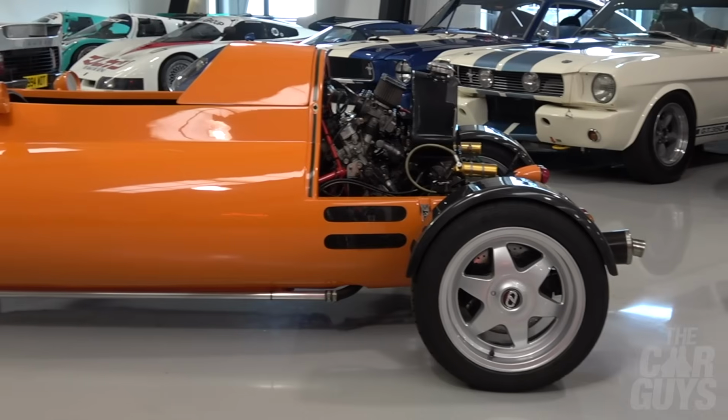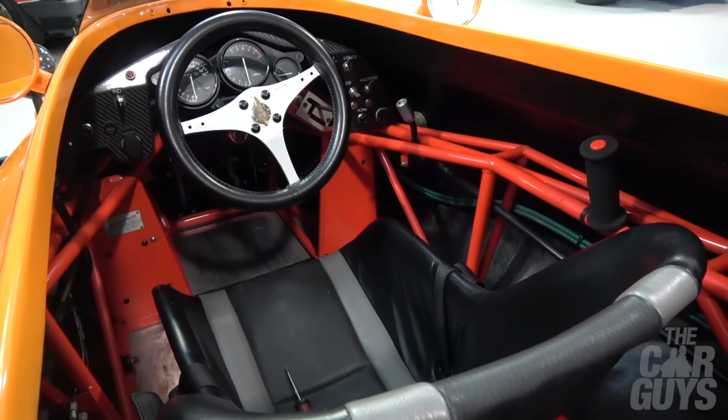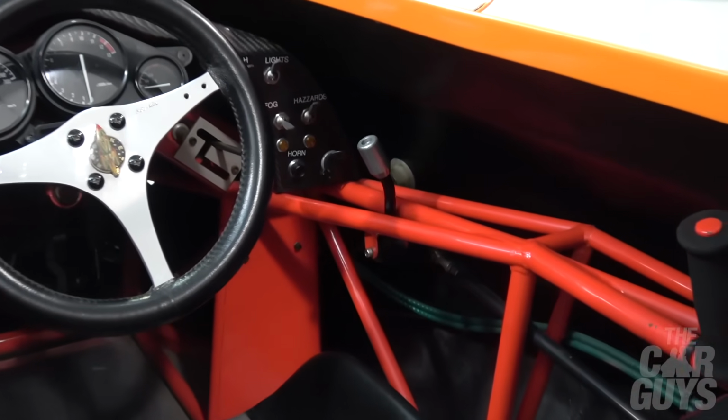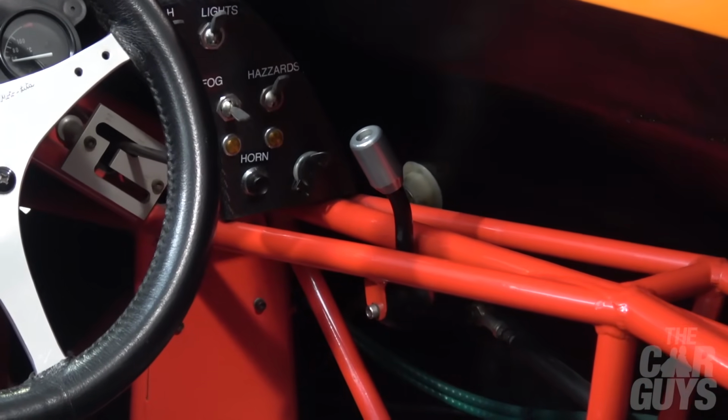Pure lightweight car, does 0 to 60 in 3.8 seconds. So if you want a pure driving machine, this is it. Nothing to distract the driver from what he needs to do. Beautiful short shift gear stick.